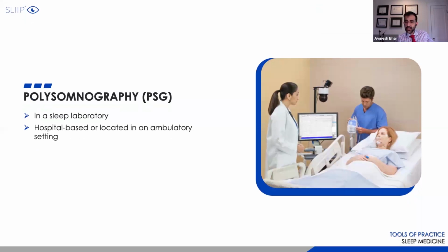All right, so the in-lab study we spoke about, this is what it tends to look like. It isn't as nice and pleasant looking because a lot of sleep labs have different levels of comfort. But in general, this is what you have to go through to get that.